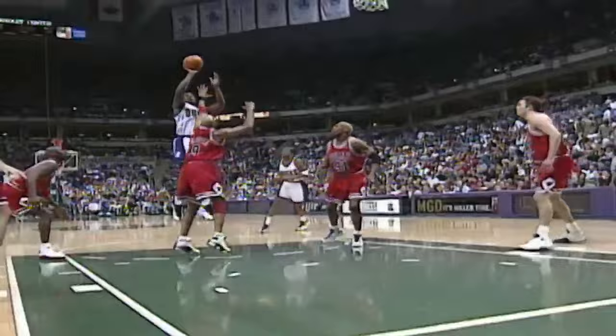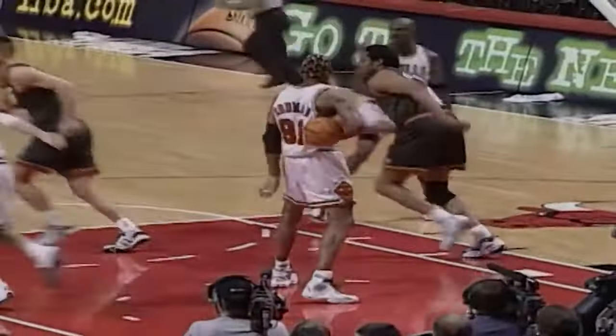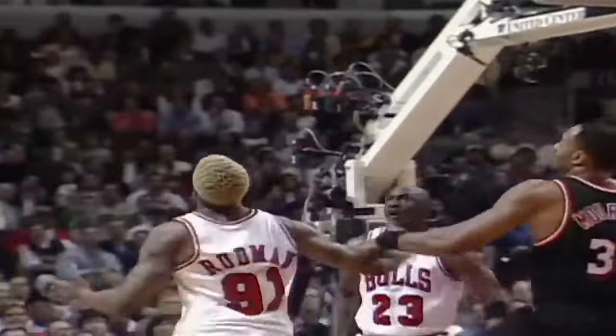A, rebound on both ends of the court. The power forward's most important responsibility is being a rebounder. The skill of rebounding is so much more than just jumping up to grab a ball. The skill of rebounding, explained by Hall of Famer and basketball icon, probably more known for his antics off the court, is Dennis Rodman.